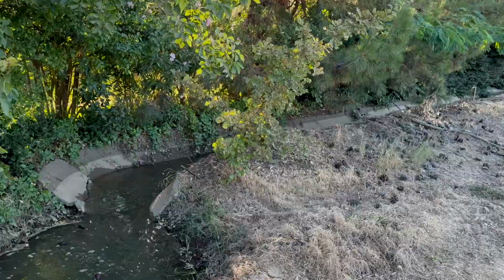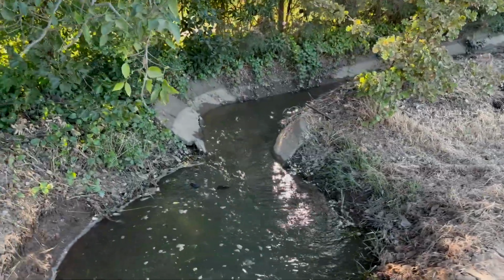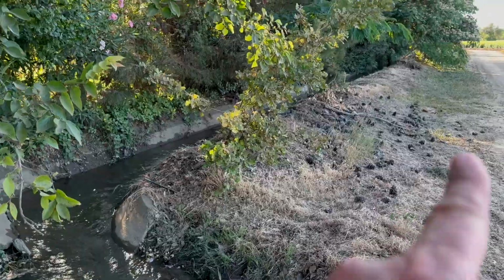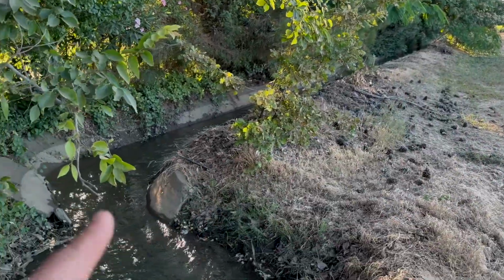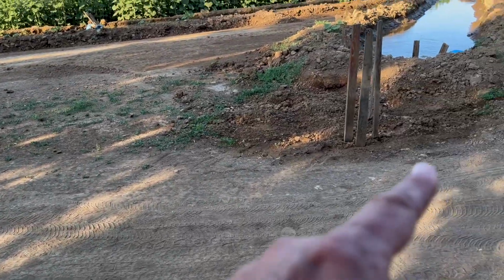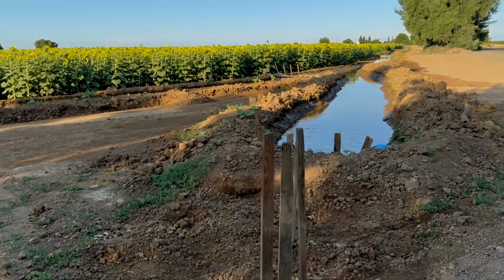You see, so the water trickles all behind us, and it comes from that canal all the way around behind us, and then it goes underneath here, and then it travels this way underground, and it just keeps going.